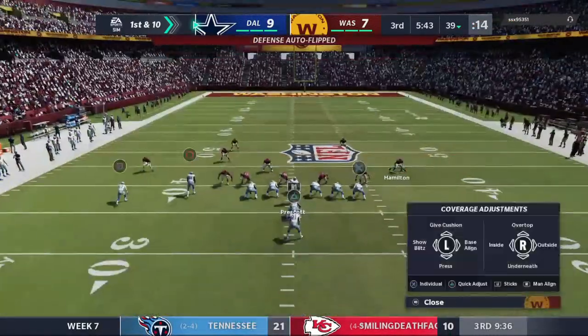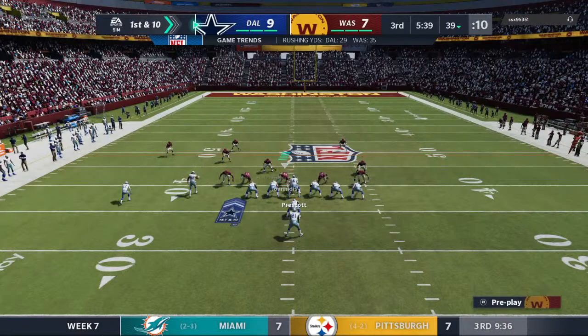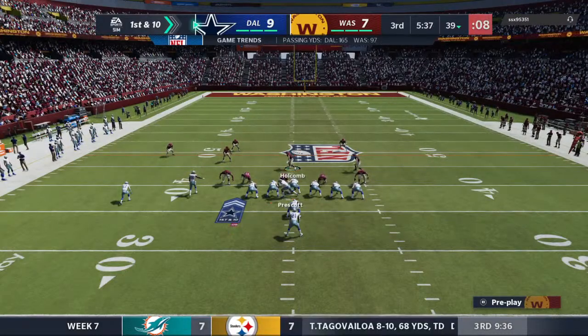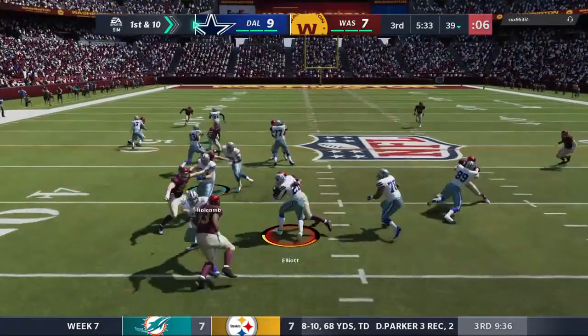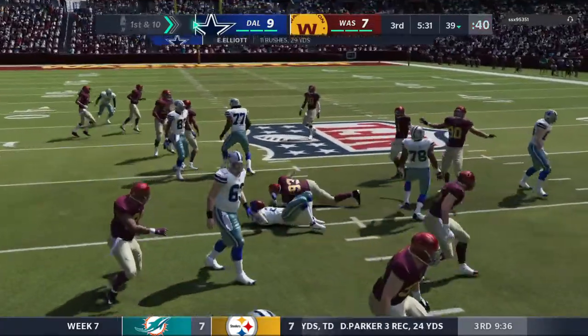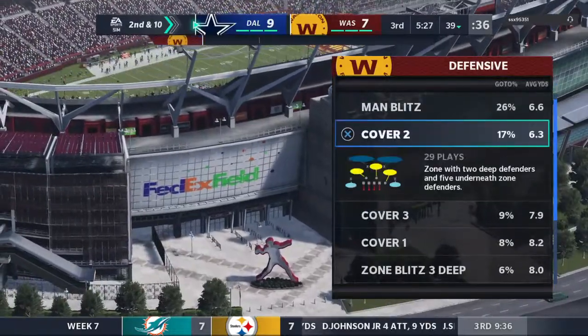From up near the 40 now after the big play to start. Here's another 1st and 10. They keep on the ground with Elliott. And he'll fight forward maybe to the line of scrimmage, but that's all. No gain on the play.